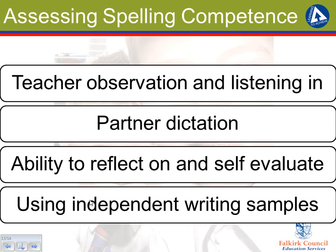Teachers will assess each child's ability to reflect on and self-evaluate their competency in spelling and the variety of words they use in their writing. This may be done at the stage of generating ideas, as well as on completion of a piece. When generating ideas for their writing, children should be encouraged to record their ideas in words and phrases that are interesting, relevant, varied, and before beginning to write, that they have been checked for accuracy.